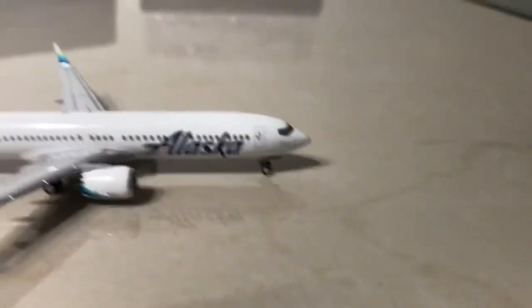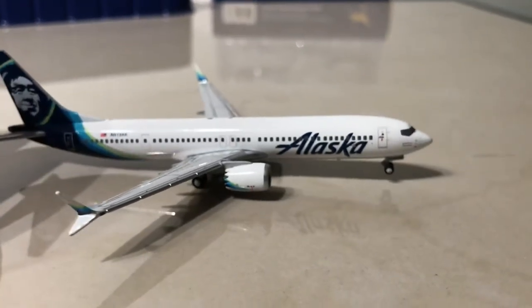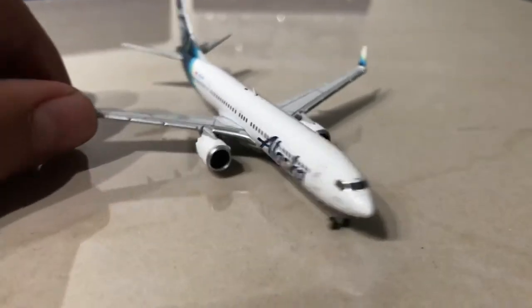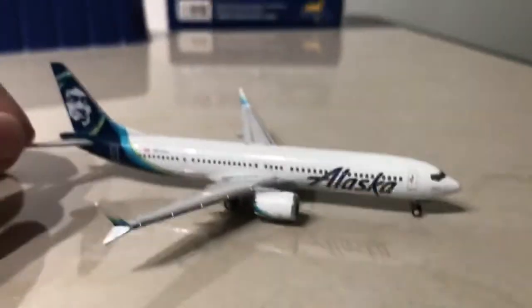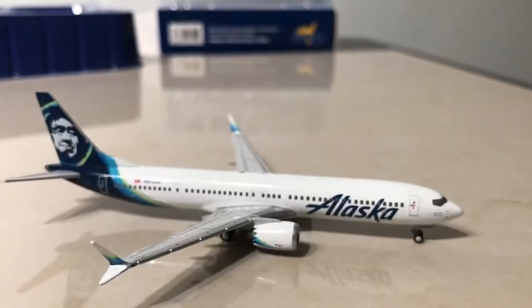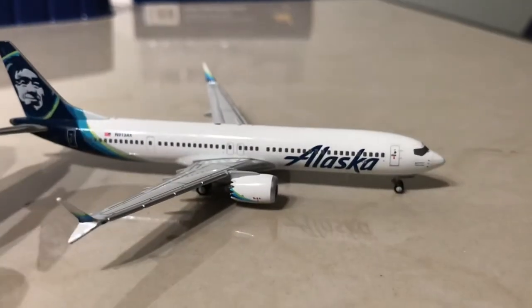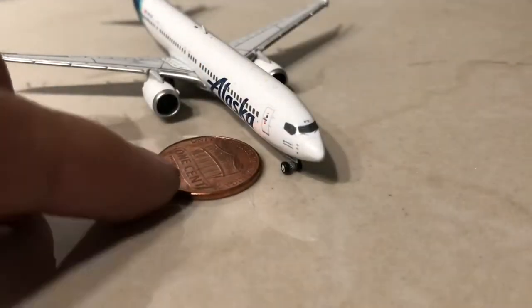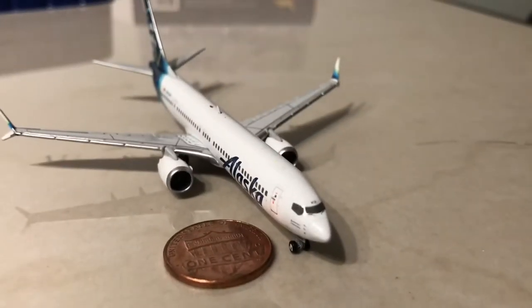So, yeah, that was the Alaska Airlines 737 MAX 9. I am working right now on making some cardboard terminals, spray painting them right now, and they will be the domestic terminals for my New Haven airport. This is an American penny next to the aircraft. So as you can see, pretty small.